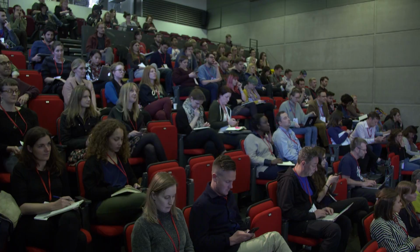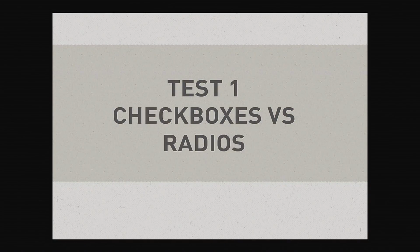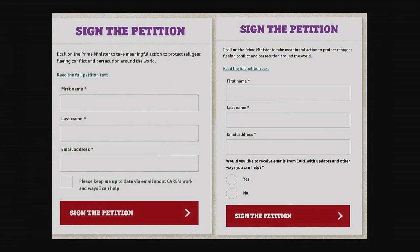So, first test I did was checkboxes versus radios. I work for More Onion. We have a software platform, and a lot of our clients were using checkboxes. I wanted to see whether we could improve their opt-ins by switching to radios. On the left, checkbox. On the right, radios. The really cool thing about radios, if there's a cool thing about radios, which there's probably not, is that you can make them mandatory. Whereas with the checkbox, you can't, because obviously that's not compliant, nor is it very friendly.